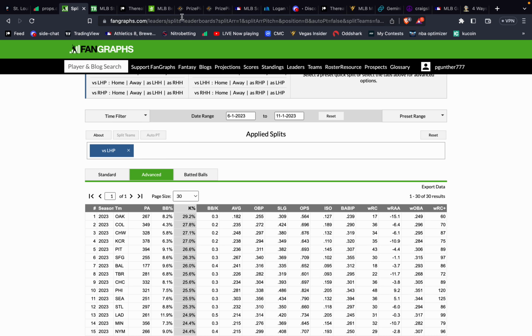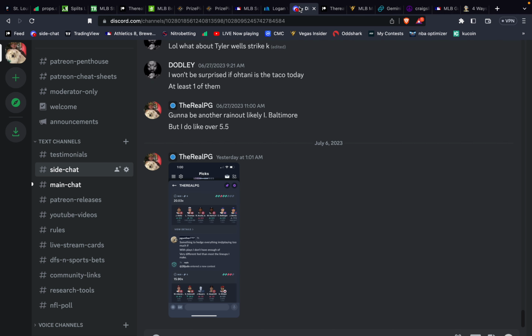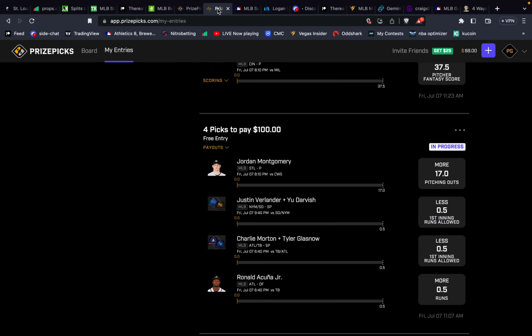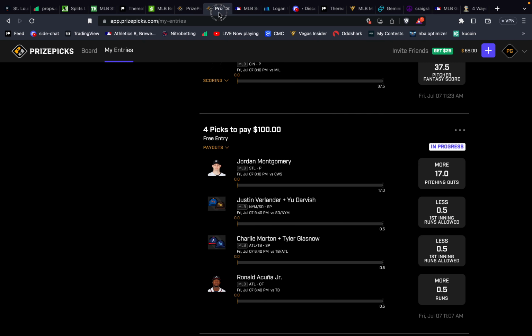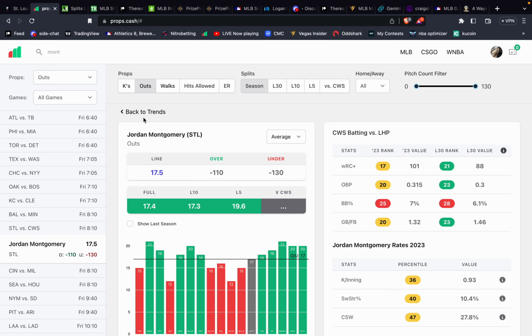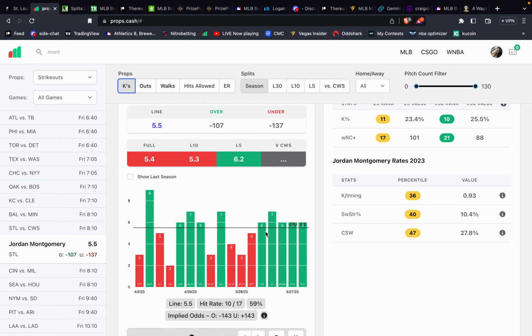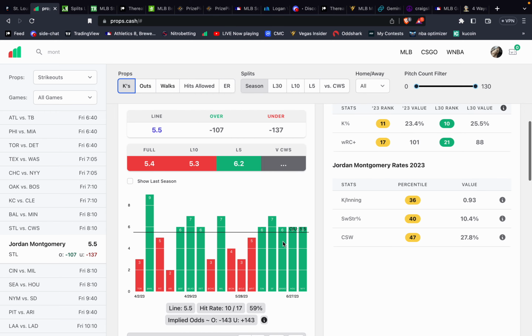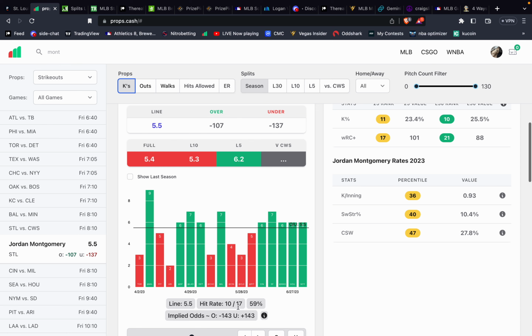So I think Montgomery, even though I think the 5.5 strikeout line is a little high, and I think 5 is a pretty likely number today. Find this tab. I think that we're better off. You can look at the Ks lately, have been in the 5-6 range constantly. So I do see a possibility of landing on 5 just as likely as landing on over 5.5.